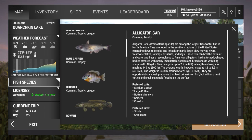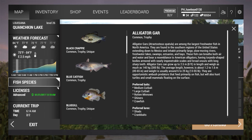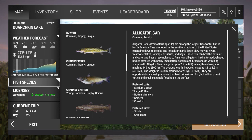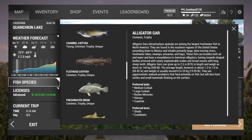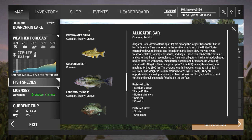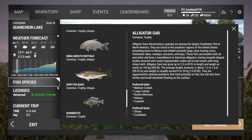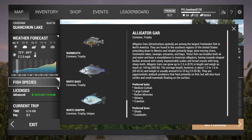But what's new about them is how many uniques they are. I mean, check it out, guys. We've got unique crappie, both white and black. We have unique bluegill, unique bowfin, unique chain pickerel, unique channel catfish, unique flathead, unique freshwater drum, unique largemouth bass, unique red ears, unique smallmouth buffalo, unique spotted bass. I mean, we are talking unique city here, guys. Awesome stuff, but the only problem is they don't give us gold, or I guess the equivalent of bait coins, so that's a little bit disappointing. But maybe over time they'll give us back a little bit.